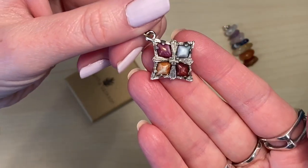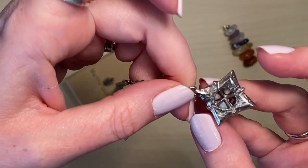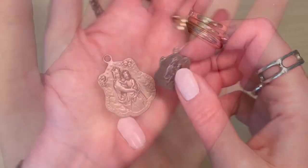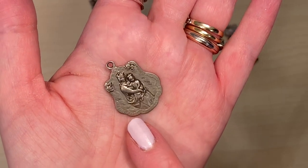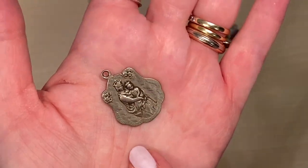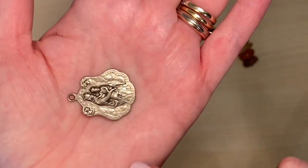This lovely Scottish agate style vintage pendant. It's not silver, but I just love the vintage style of it. This lady also had lots of religious charms in different styles, and I picked this one because I thought it might be silver. She thought it was silver as well, and I thought it would make a nice pendant. It's quite a large size.